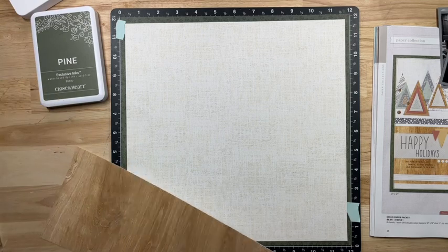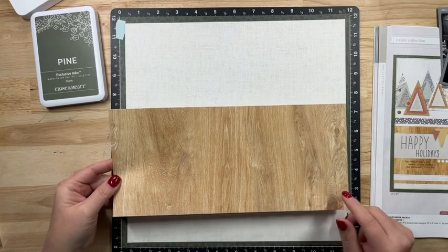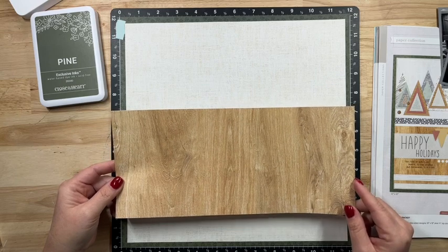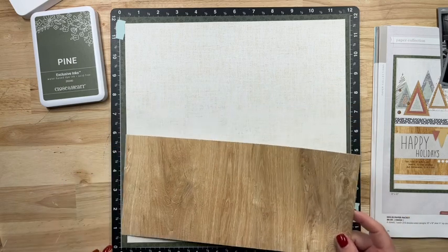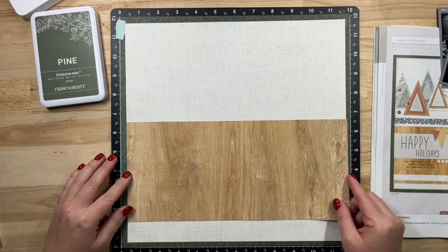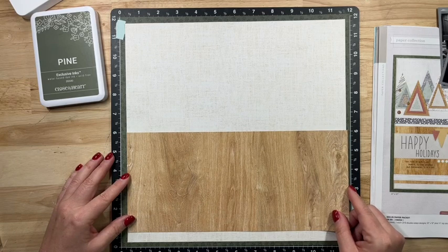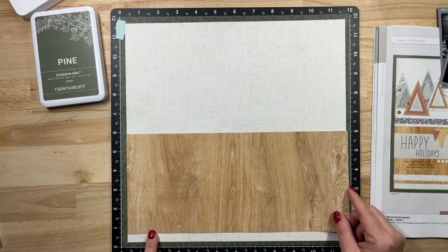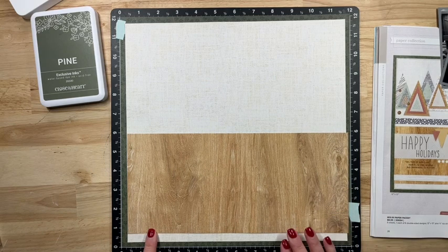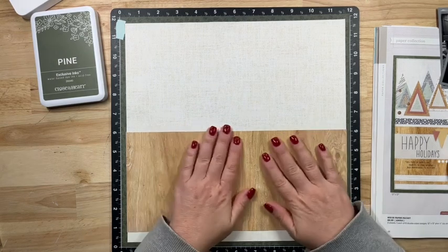Next, we're going to bring in our sheet of wood grain paper. This is from the Mix-In collection. And I have cut this down to 11.5 by 5.25. And so I'm going to go ahead and just leave myself about 3/4 of an inch from the bottom. And I can just go ahead and get this adhered down.